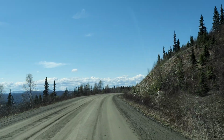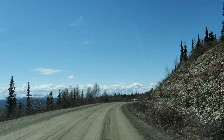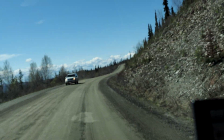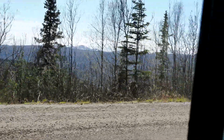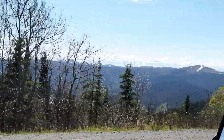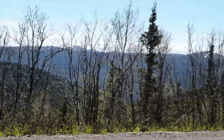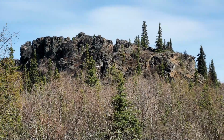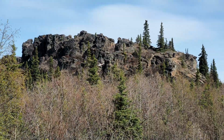I forgot to mention the elevation back there was 1,110 meters, and it's 46 degrees out. And if you look off to the left here, there's just another magnificent vista. It's just one after another through here on the top of the World Highway. Now here's some very interesting, I think, looking rocks just jutting out of this mountain.